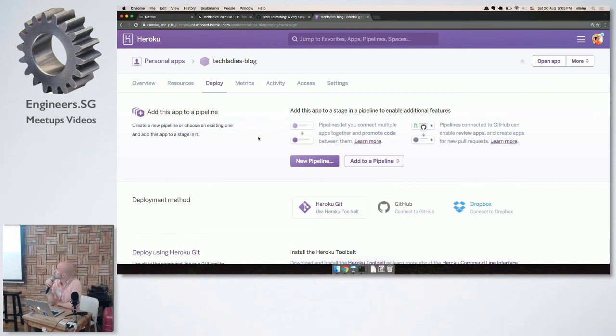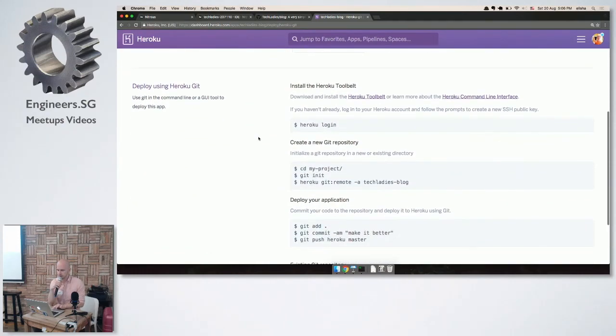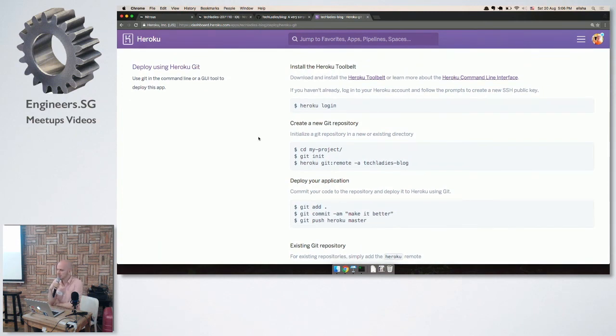So Heroku has now set up an application container for us. This allows us to push our code to Heroku and make it live on the internet. And the method we're going to use is we're going to push the code using Git to our Heroku remote.